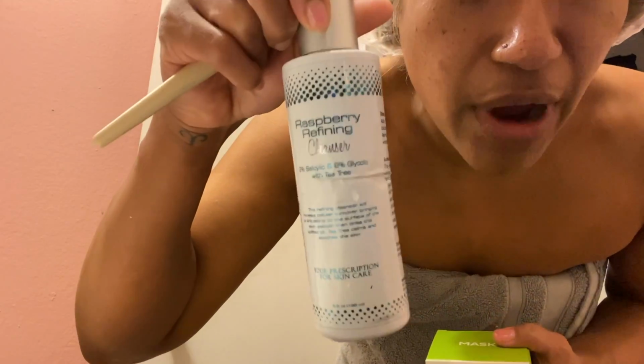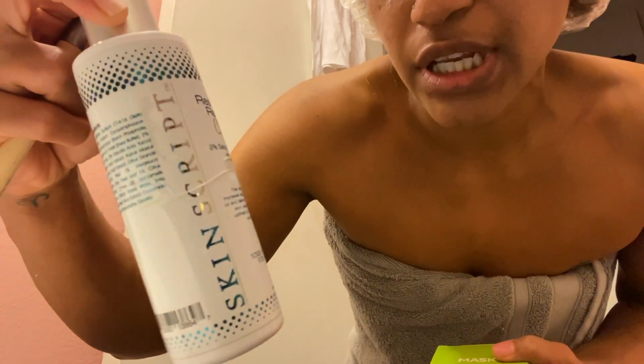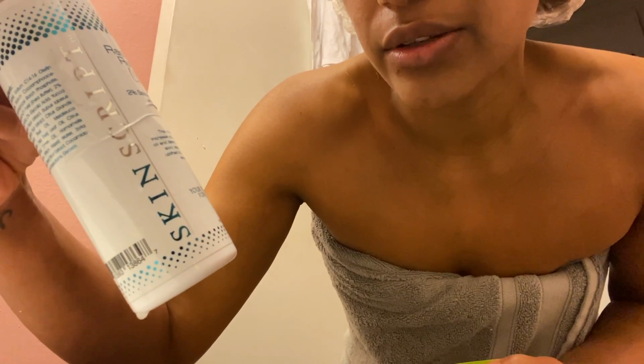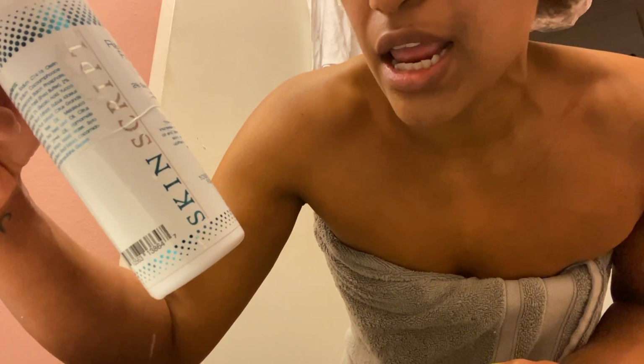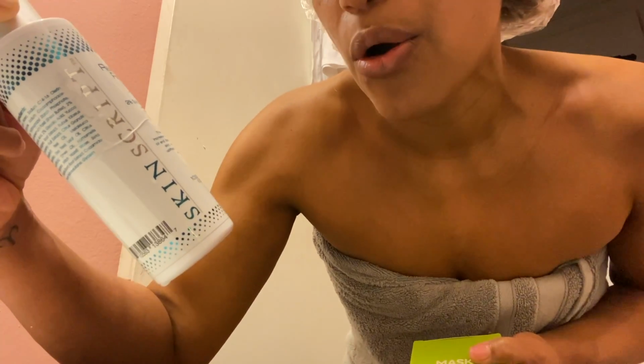So before I went into this, I used my Skinscript raspberry refining cleanser, which has 2% salicylic and 2% glycolic acids with tea tree, and this is a refining cleanser that increases cellular turnover, bringing oil and debris to the surface. Salicylic then dries the uplifted oil. Tea tree calms and soothes the skin.